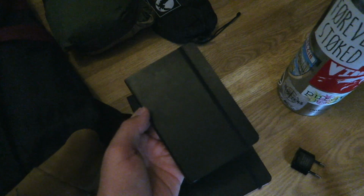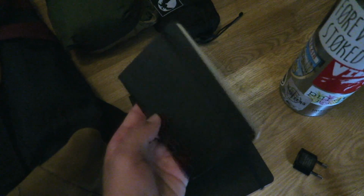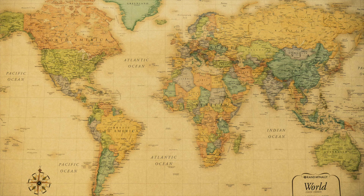But this smaller one I picked up at Barnes & Noble. That's where I got both of them, but I wanted the smaller one just as sort of a travel journal. They're very nice, very durable. I just keep them on my smaller backpack right there. And they have that little strap, so I highly recommend if you want to get a journal of some kind. Moleskine is great, Barnes & Noble has them, so do a bunch of other stores.